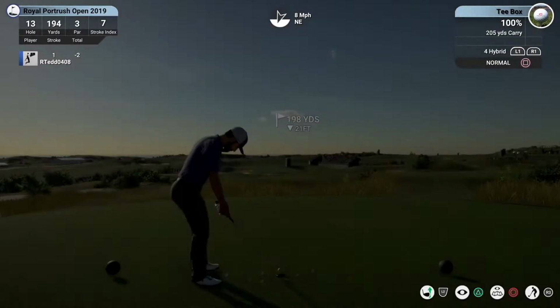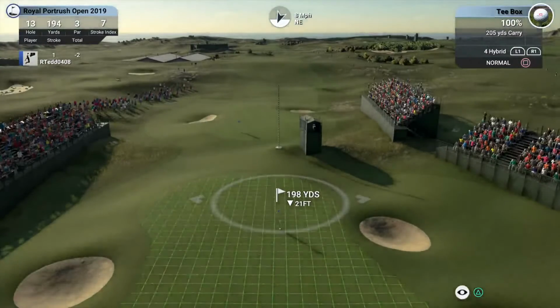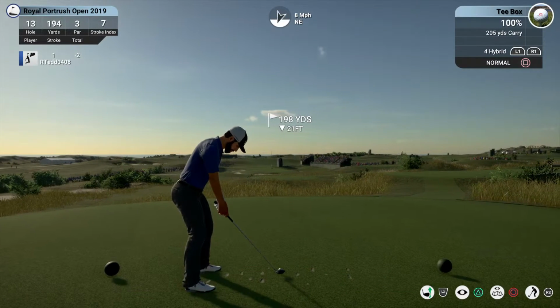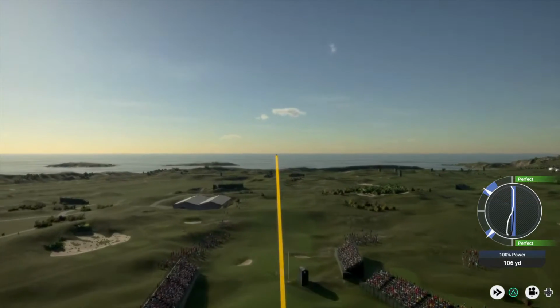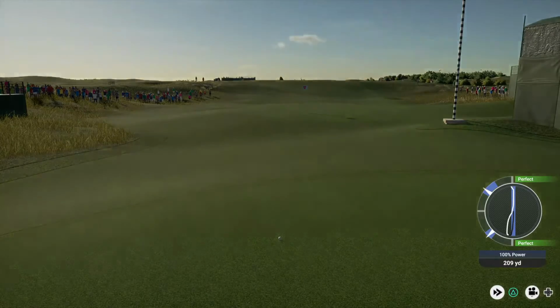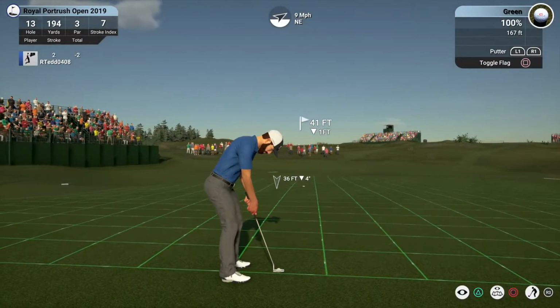And the wind could be an issue on this next hole. We're going to have to see how this tee shot goes. That looks like the hybrid. I think this might be a bit long. And that approach is on the green, but quite lengthy putt ahead.